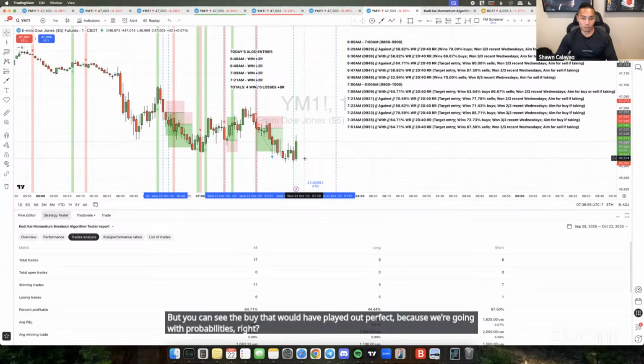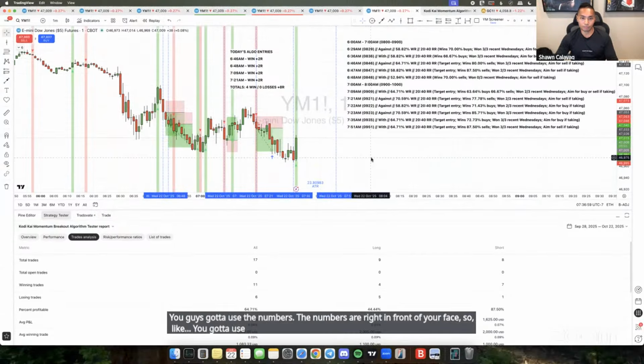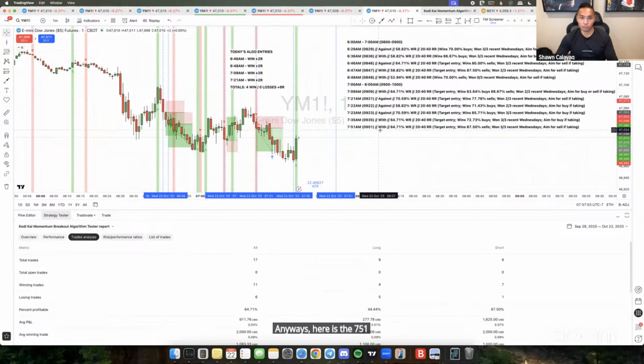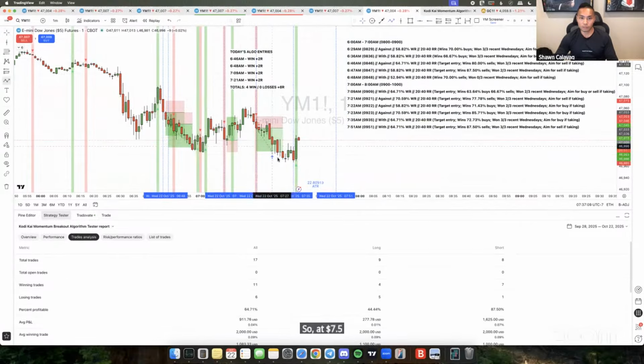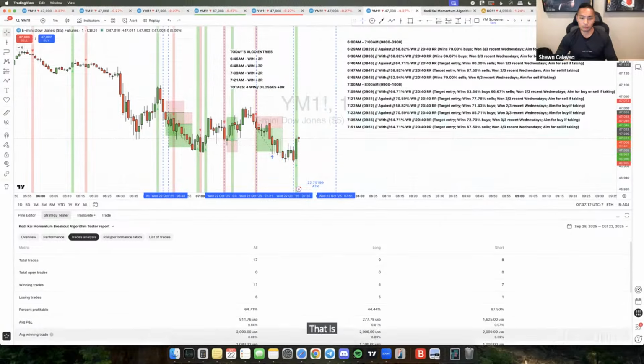You guys got to use the numbers. The numbers are right in front of your face. So you got to use the numbers to your advantage. Anyways, here is the 751 entry. It's going to be again with momentum. What I'm looking for here is a sell actually. So at 751, what I'm looking for is for this to range back up, start to slow down a little bit, and then come right back down. That is what I'm looking for here.